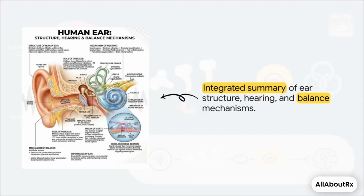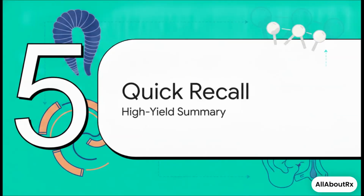Bringing everything together, we can trace this entire physical journey, from the sound waves caught by the pinna, traveling to the tympanic membrane, vibrating the lever system of the Malleus, Incus, and Stapes, and finally stimulating the fluid in the cochlea, all while the semicircular canals sit proudly above, managing our spatial awareness. It is, quite literally, a masterpiece of biological engineering. And finally, Part 5, High-Yield Quick Recall.